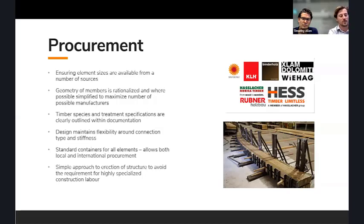So a couple of things we need to think about when we're looking at a structure like this. We're trying to specify element performance rather than a specifically manufactured product. So we're thinking about elements, making sure element sizes are available from a number of suppliers. We want to make sure the geometry is simplified and maximize the possible supplies, as I mentioned. Timber species, treatments, we want to have this clearly outlined of what we want to use. We also want to make sure we have a little bit of flexibility around the connection type and the connection stiffness. We don't want one little connection to change and then have to go through and change everything else. So we want just a bit of flexibility in there.